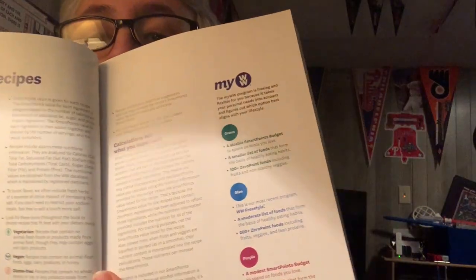It explains the green, blue, and purple, myWW, because not everybody knows, because not everybody's a member. I'm assuming you could probably buy this book either at a WW Center or online. I don't really know, but I got mine through the Wellness Wins.